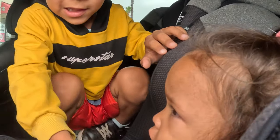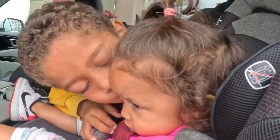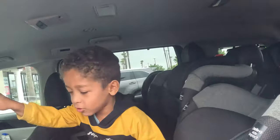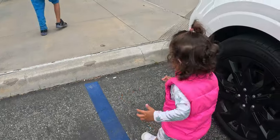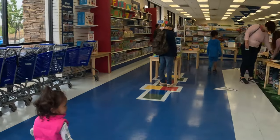Let me help. Spook. Spook. Thank you. That is so cute. So cute. You're so sweet. I'm so sweet. Cara, come out. Close the door, please. All right, let's go see.